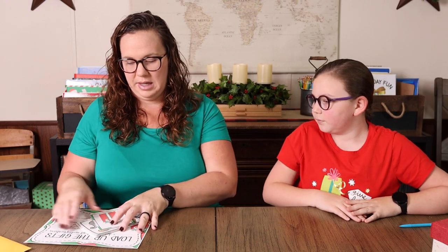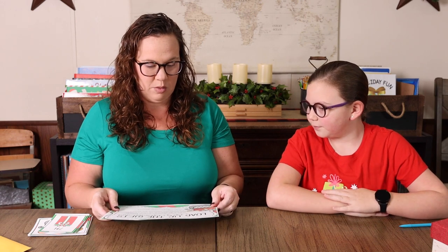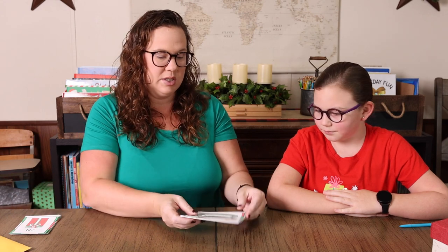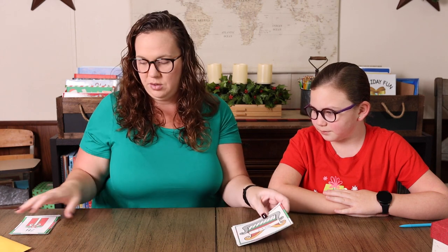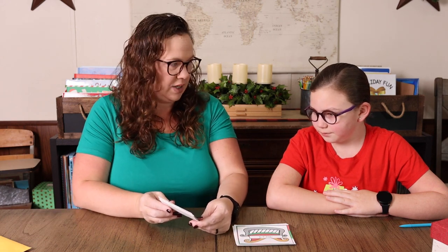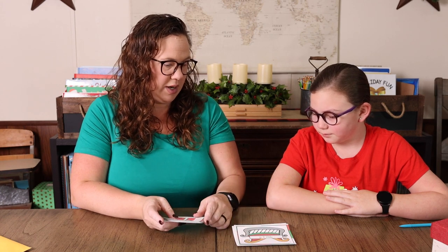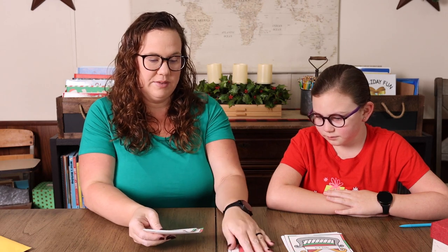You picked load up the gifts, 3-digit by 1-digit multiplications. So you're gonna solve the equation on the sleigh, which is these right here. And then once you solve the equation on the sleigh, you have to match it to the correct gift. Okay? And you can use your pencil and write it on here if you want. All right, so here I'll lay all the gifts out for you.